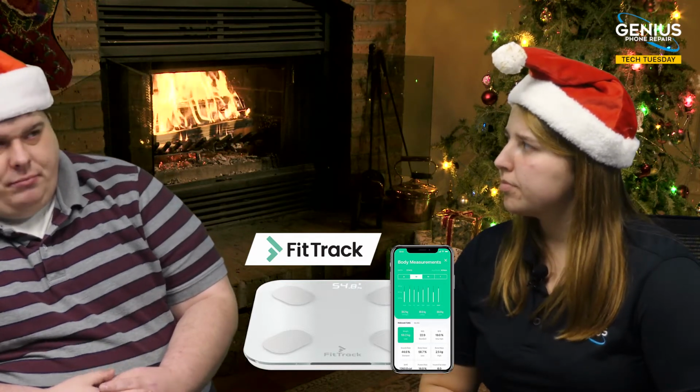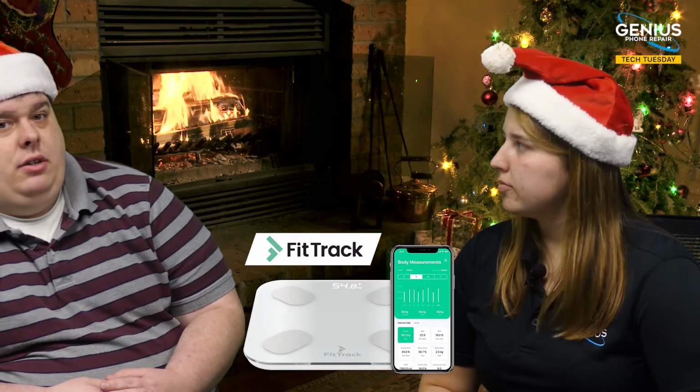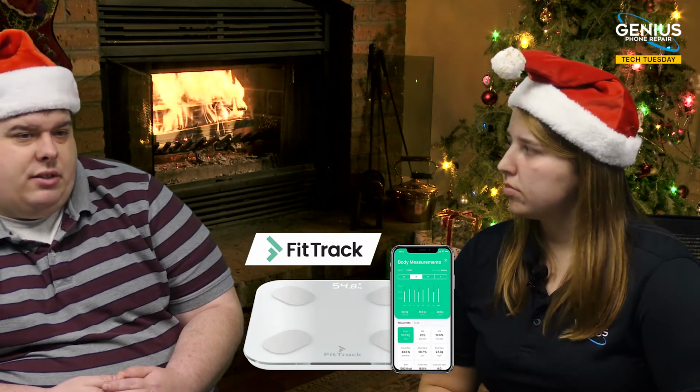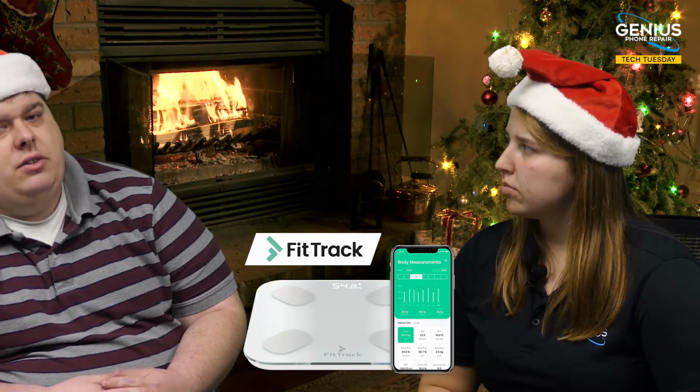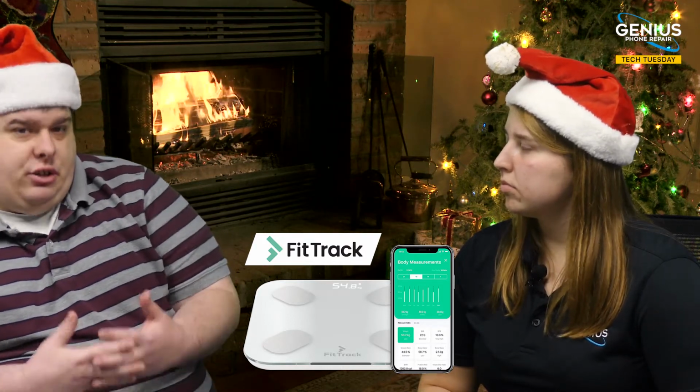But the scale, the FitTrack, is $80. So I felt like that was a really good value offer because it's not that expensive. It's less than $100, and if you have somebody like a mom who is health conscious, she doesn't have to be a health nut, but if she's interested in that sort of item, then it would be a good buy. Sounds like it, definitely.